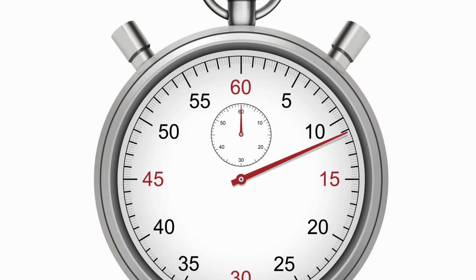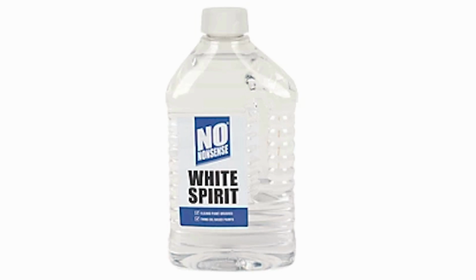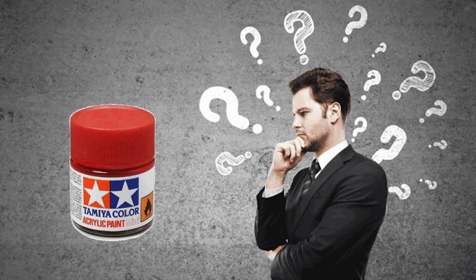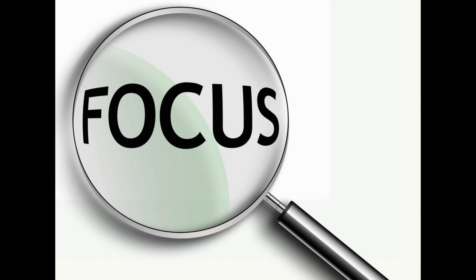The important thing here is that it happens much faster than with natural oils, but as we've seen, they were originally based on mineral spirits before being water soluble, and we know Tamiya paints contain alcohols, so what's going on here? Let's take a closer look at some of those individual components in acrylic paint again to understand things a little bit better.